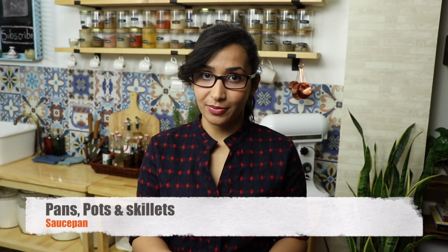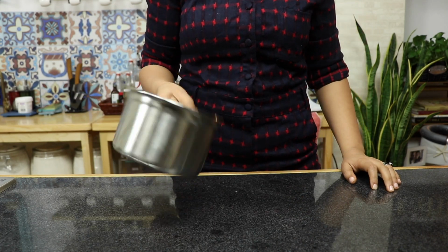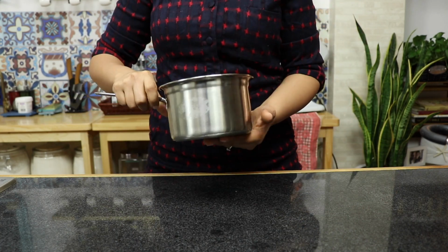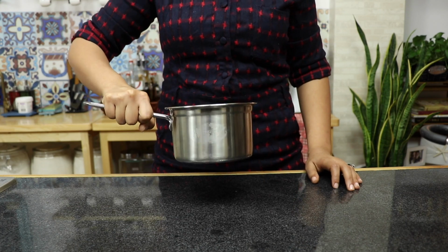You also need a saucepan. These pans are multitaskers because you can make rice, gravy, and even pastry cream, just to name a few. A good heavy bottom one will conduct heat better, which will give you better results.